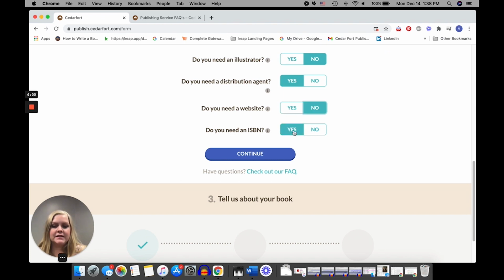Do you need an ISBN? If you only intend to sell your book on Amazon KDP, you do not need an ISBN. However, if you intend to sell your book anywhere else, then you will need an ISBN. So please choose yes if that is the case.